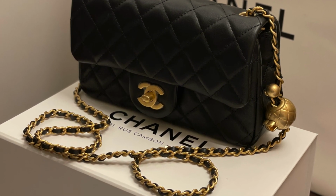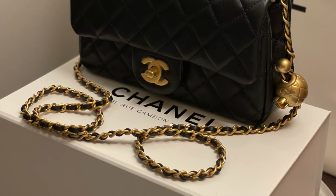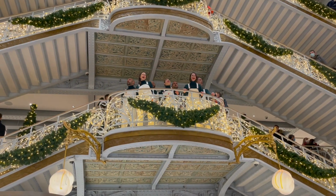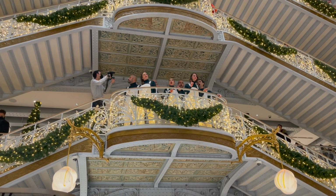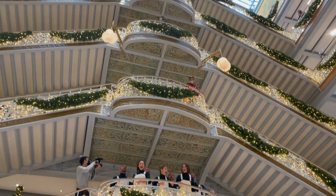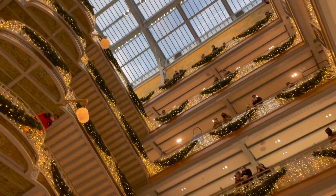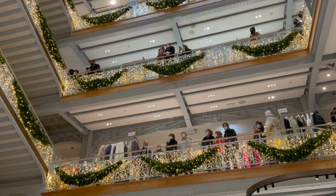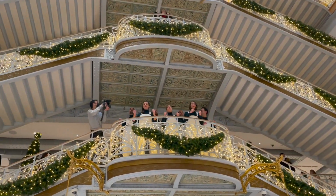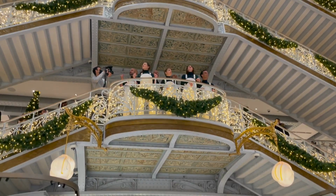Other than Chanel, we also shopped at Hermes, Louis Vuitton, Cartier, and other luxury brands. I have to say that Paris is indeed the shopper's paradise, and I feel so fortunate to come to Paris during the best time of the year. It's the holiday season, and all the shopping malls and street windows are well decorated. I just feel so happy every time I hear the Christmas song, the music on the street, and I think Paris is such a beautiful city. I just can't wait to come back again.